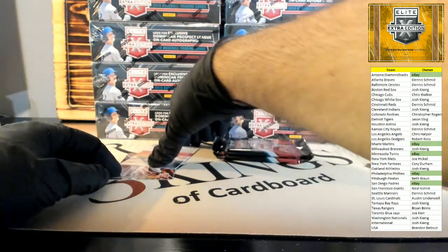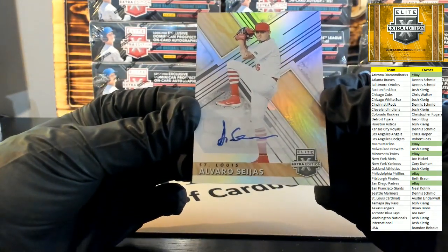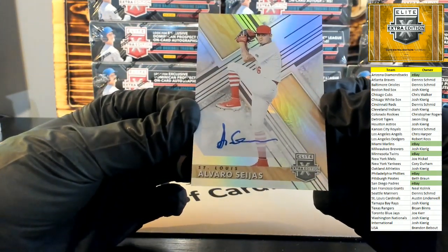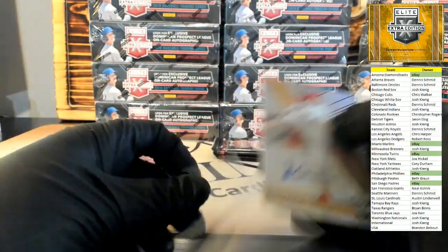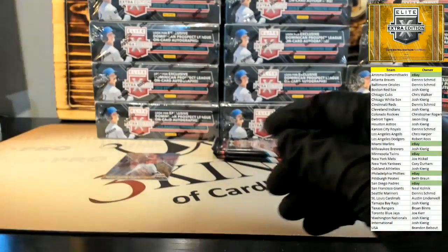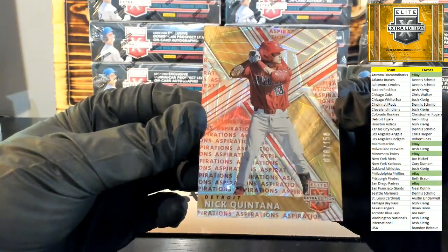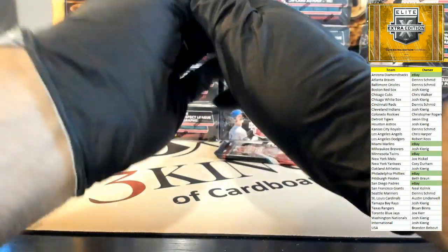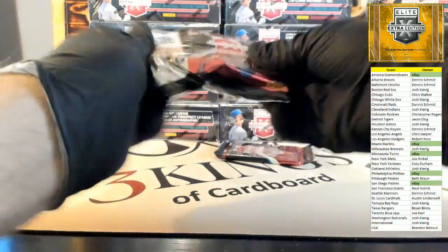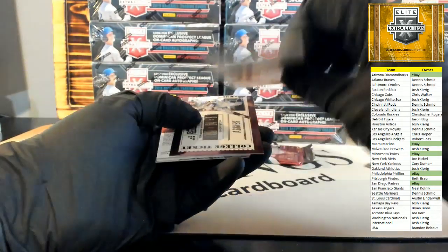Brandon, you may have to help me educate folks on the Leaf, and we'll break it. Alvaro Ciejas to St. Louis. I didn't realize when I ordered it exactly what it was, but to 150, Quintana. You know, I guess I could have gone to Stevens tonight. That's on me.